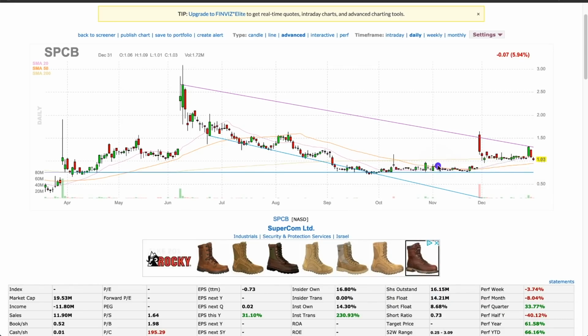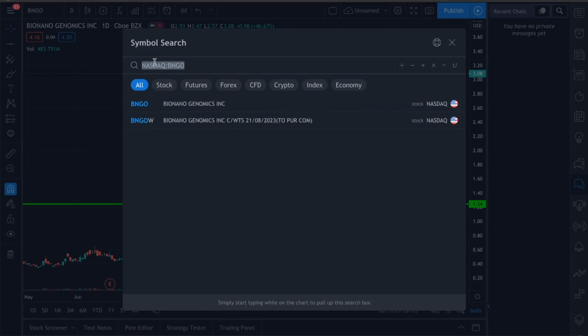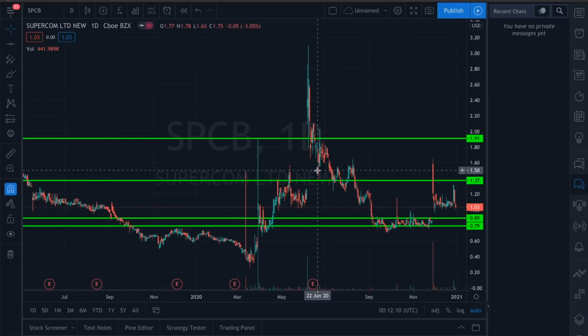So what I would do is pull this up on the chart, draw out my trend lines, my support, my resistance. All right, so I got my support and resistance drawn out on this SPCB. Supercom is the name of the company. And this is just the technical analysis. After I finish up with the technical analysis, I would move into taking a deeper dive at the company. We'll do that in just a second.